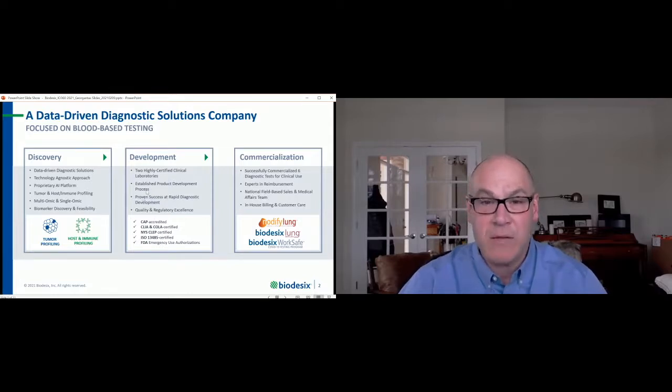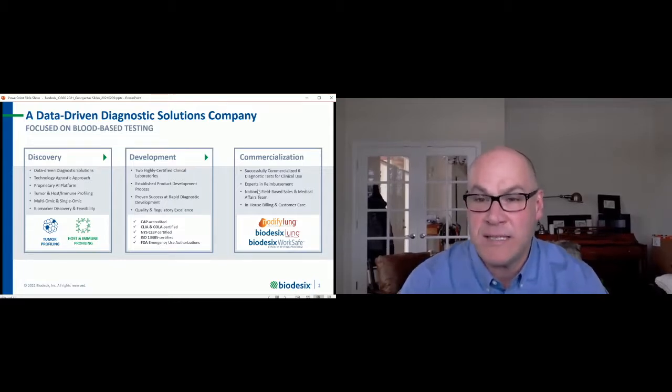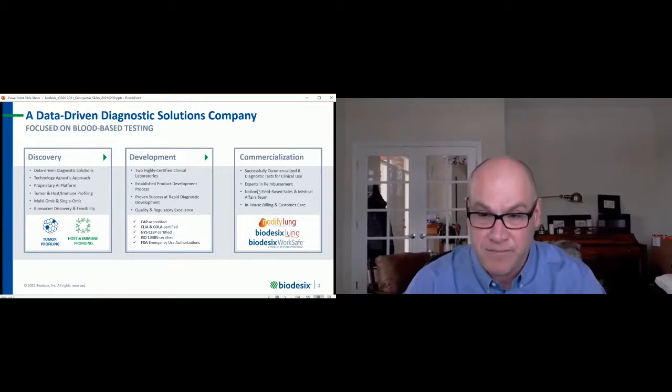We have a very established product development pipeline, as well as a strong quality and regulatory department, to take tests through CLIA as well as other certifications. And then we have quite a bit of experience with commercialization of tests. To date, we've successfully commercialized 6 diagnostic tests, and we have 3 additional tests in our pipeline. I have a great deal of experience with reimbursement, and we have maintained an in-house billing and customer care to support all of these tests.